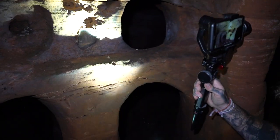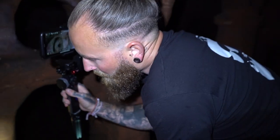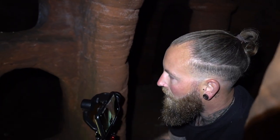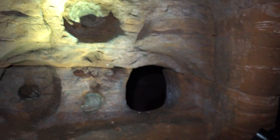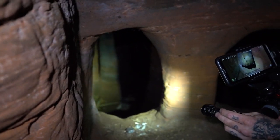I haven't got a clue what this was used for. You said it was some kind of witchcraft or something, didn't you? Apparently it's been used for paganism and witchcraft in recent years, but I don't know that much about it really. I just know it's called the Templar Caves. It's quite cool though, very strange. How far it goes down there as well, it goes right on. We should be able to stand up down there, I think.